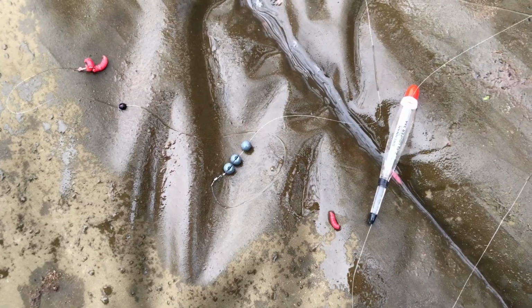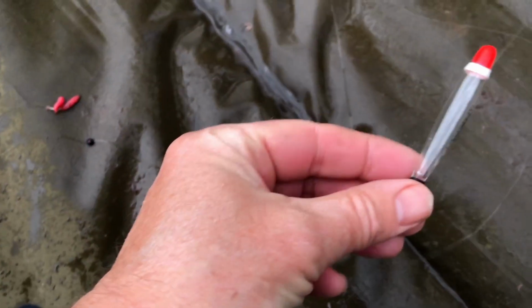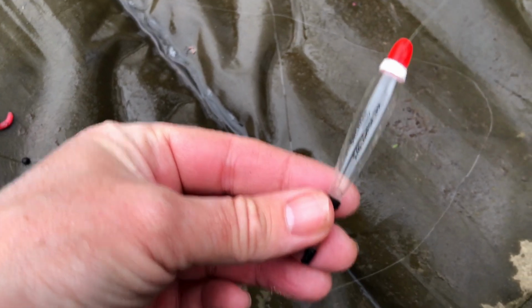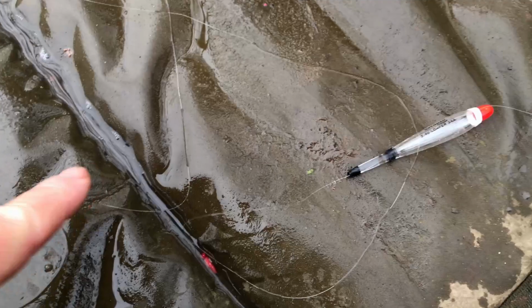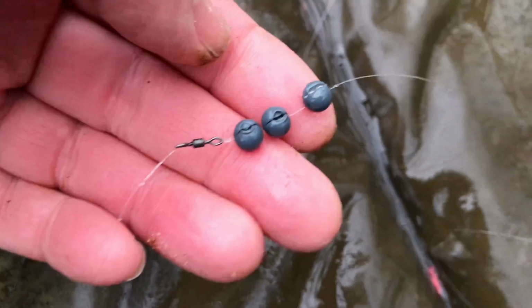So for those of you who haven't seen my previous grayling video, this is my rig. I've got a small Drennan loafer float on there. They do take a lot of shot. This one takes 3 AAA. And then I don't have any shot down the line until about 18 inches from the hook. And then I've got those bulk shot.